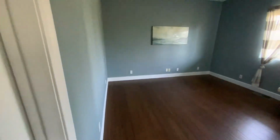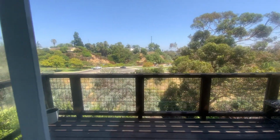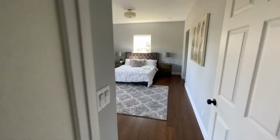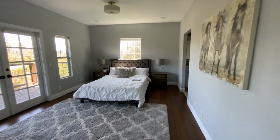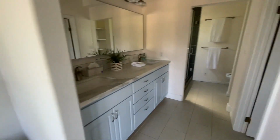Second bedroom. This one faces the backyard and the patio. It's just the door to the patio. Is there two patios? Hold on. Yeah, there must be patios stacked on one another.